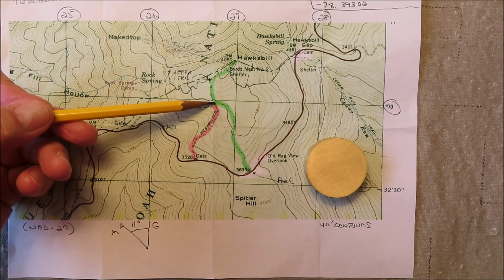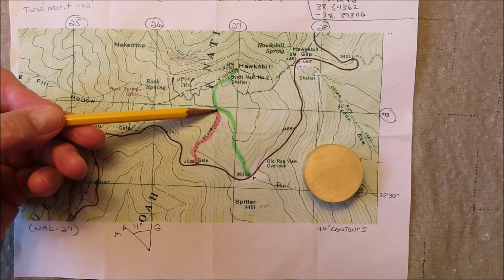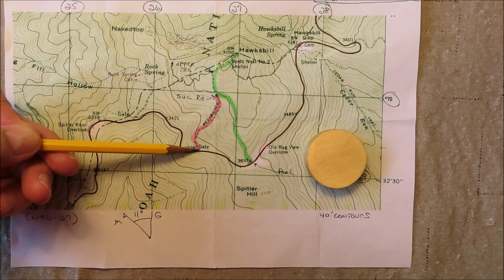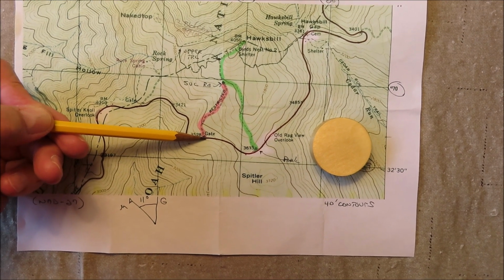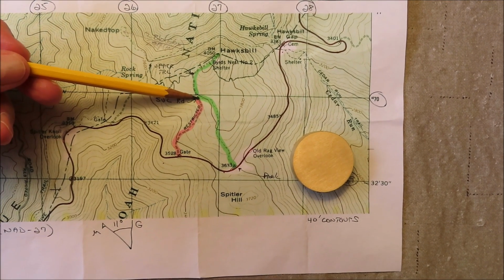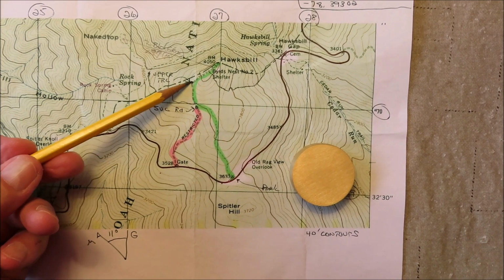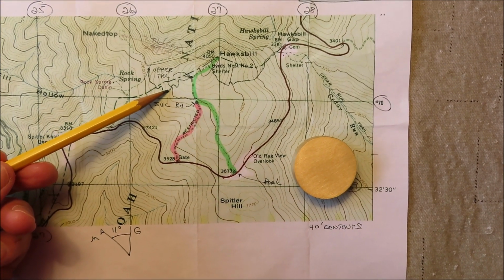Now during the hike, I pointed out that there used to be a road that doesn't exist anymore. This is it right here. This was the service road. I'm not sure what they use for a service road now. But anyway, this is the old service road coming up. Continue on up this way. When you get to here, this is the intersection with the Salamander Trail, which is this trail right here.